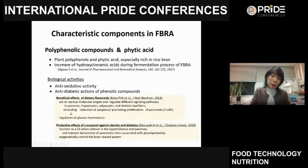For example, as summarized by Bab et al. and Masuzaki et al., flavonoids and gamma oryzanol showed beneficial effects against diabetes through various mechanisms in vitro and in vivo, including reduction of apoptotic cell death and/or promoting proliferation of pancreatic beta cells.